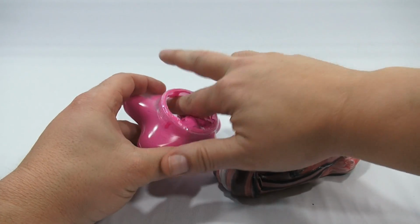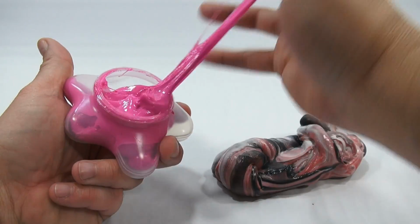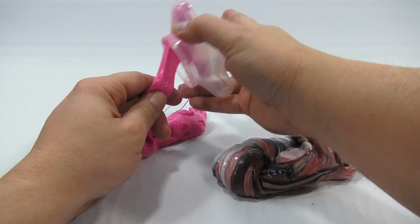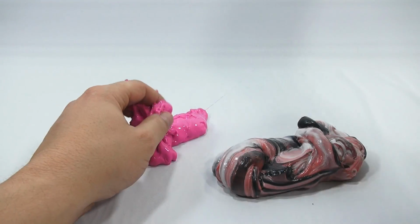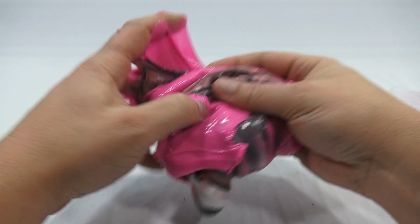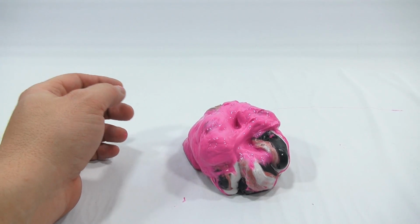Well, this one's a little different. We'll have to mix it in. It's changed its consistency. Sometimes they do change when they sit, but hopefully, once we mix it in, it'll be fine. Sticky GAK. Come on. You must leave your little home. There we go. Now compared to the original one, we're getting bigger.